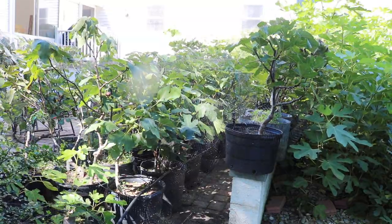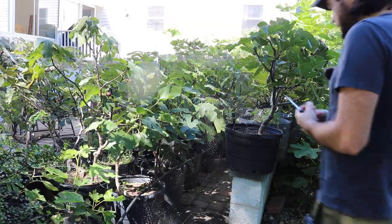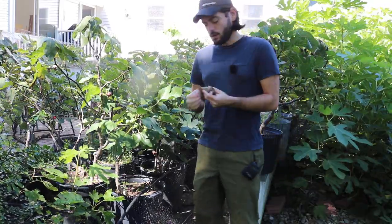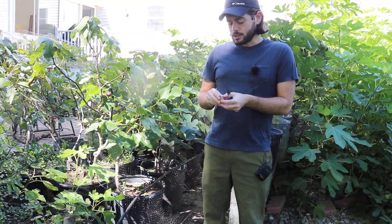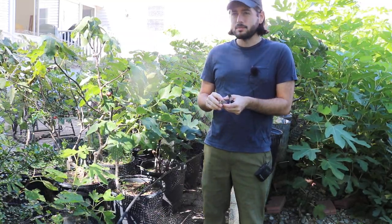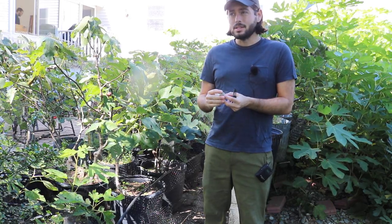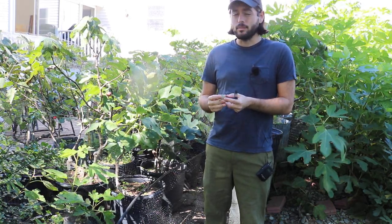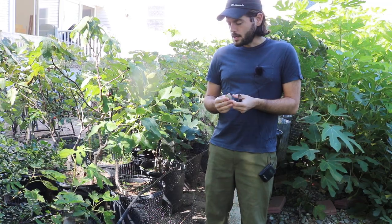We're going to talk about a variety of fig that I really like. It's one of the more underrated, not talked about varieties that, in all honesty, really deserves a hell of a lot more attention. And it's called Hâtive d'Argenteuil. It's a French fig from the Argenteuil region of France. I'm sure I'm not pronouncing that right. And Hâtive translates to early.